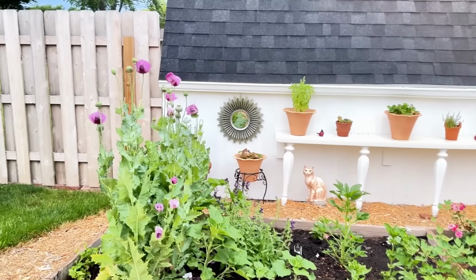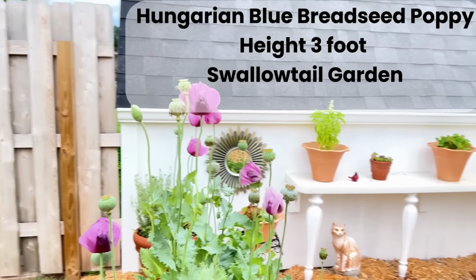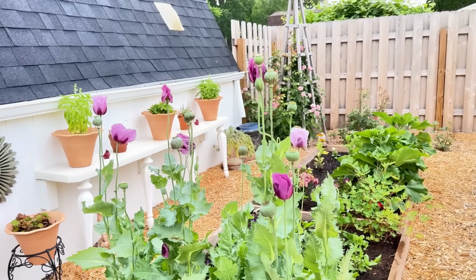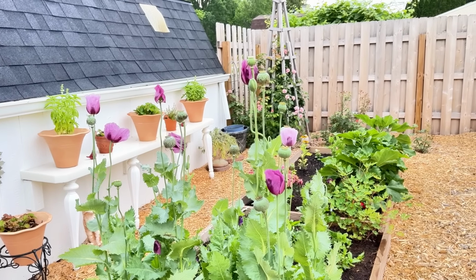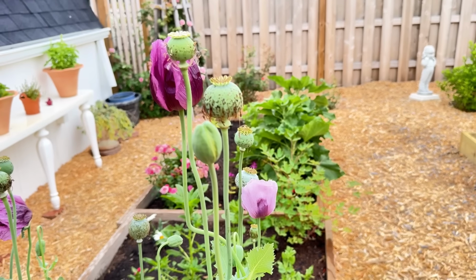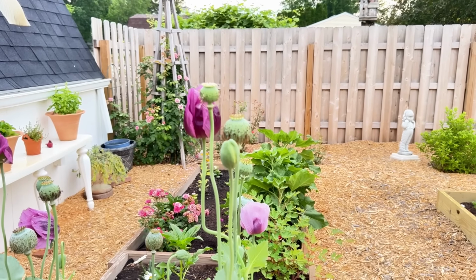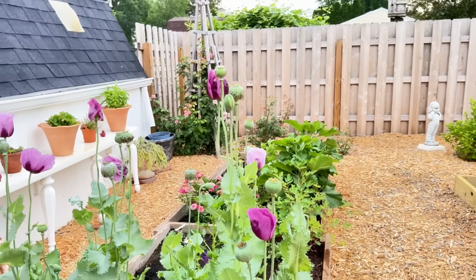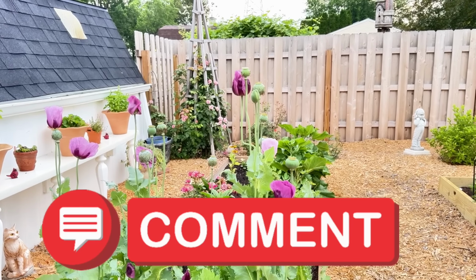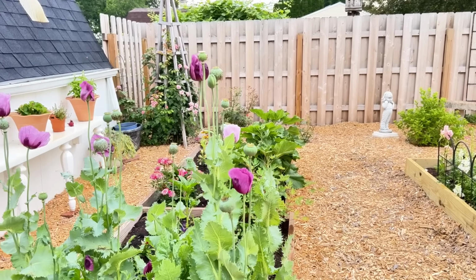The poppies, I've never been able to grow poppies, and I did seed those. I grew them inside and transplanted them, and look how well they're doing. Thrilled about that, and I love the pods on them. I think the seed pods are really cool. I'm thinking we can use them for some sort of decoration. Let me know if you've ever done anything with the seed pods and how you've decorated with them. I think they're pretty cool.